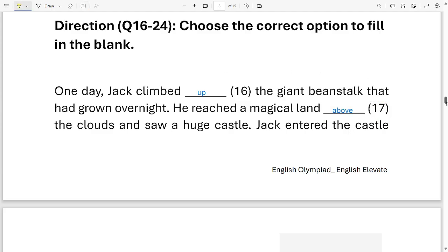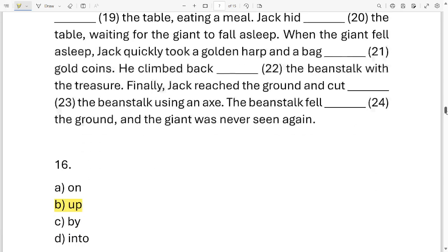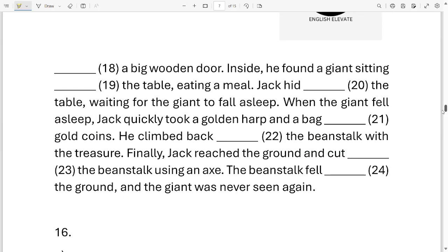Okay. Jack entered the castle, dash a big wooden door. For blank 18, let's look at the options. Through, by, on, at. So these are the options and the correct option is option A, through.